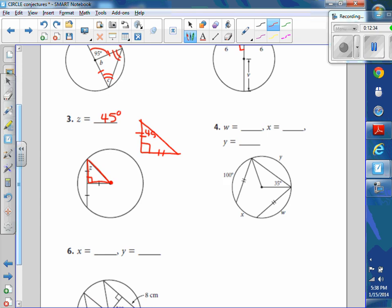On 4, we have congruent chords. So congruent chords intercept congruent arcs. So if this is 100, W is 100 degrees. We also have an isosceles triangle here. So we know this is 35. 35 plus 35 is 70. So the central angle is 110, which would be equal to Y. So Y is 110 degrees.